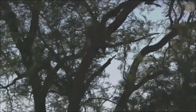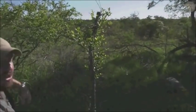So it's a bit difficult with the light, but you can see the head just dangling on the right side of the frame. There we go. That's the head dangling over the branch. Bit difficult to see. Now this is live.